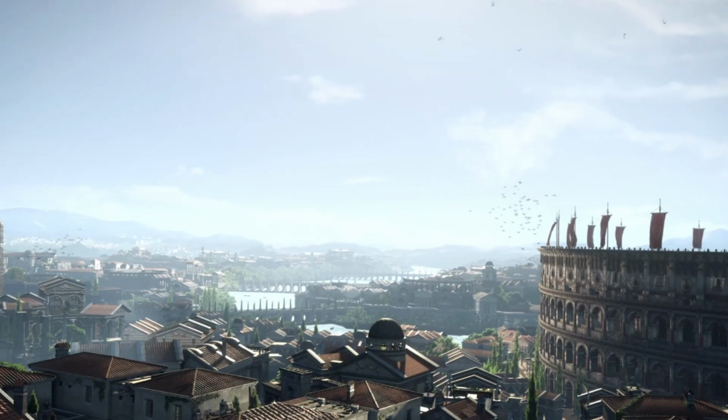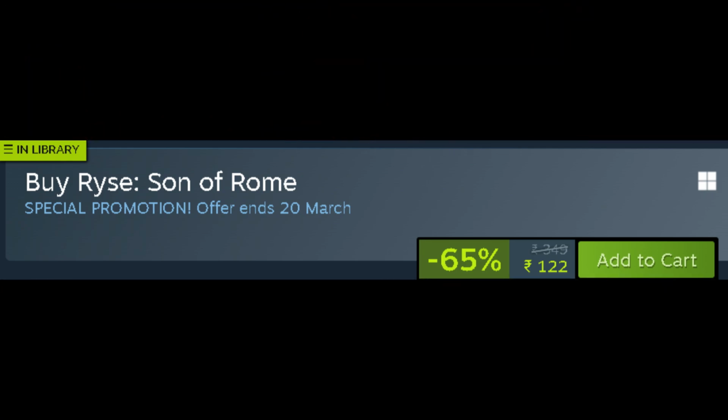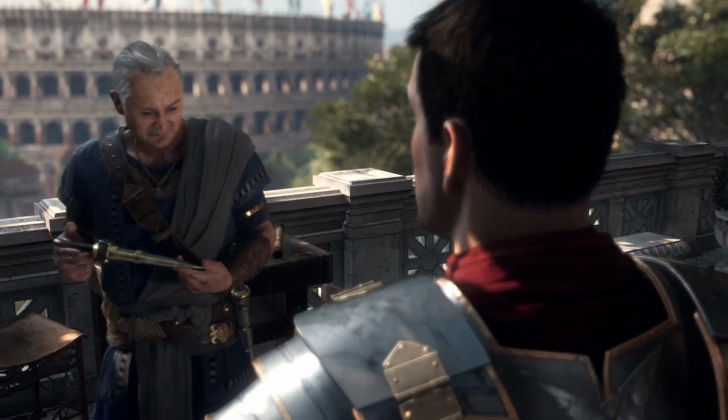The next game from Crytek, 60% off, is Ryse: Son of Rome, which is 65% off, 122 rupees, almost like $1.22. So that's a great deal, and the game is totally ahead of its time from a graphical perspective.